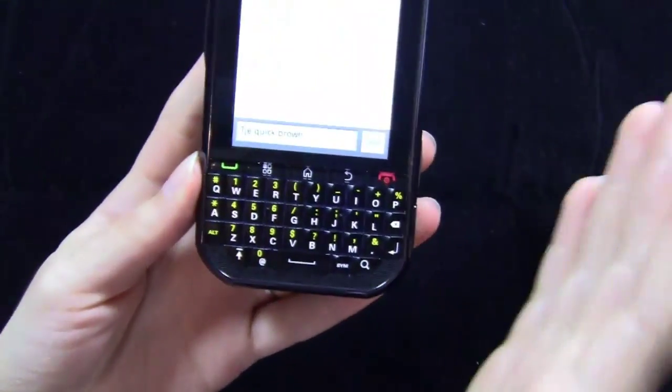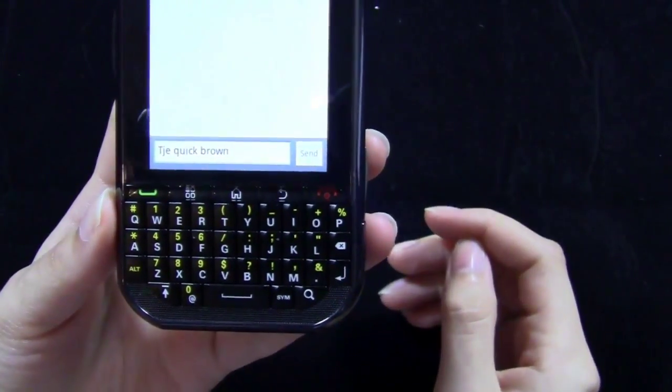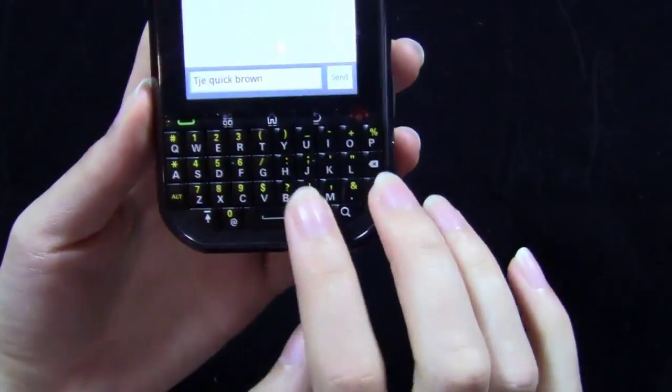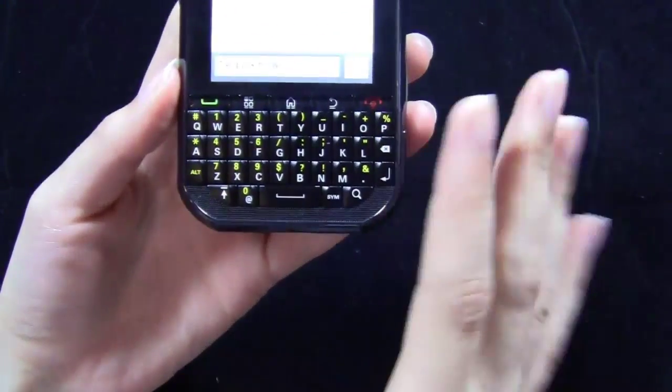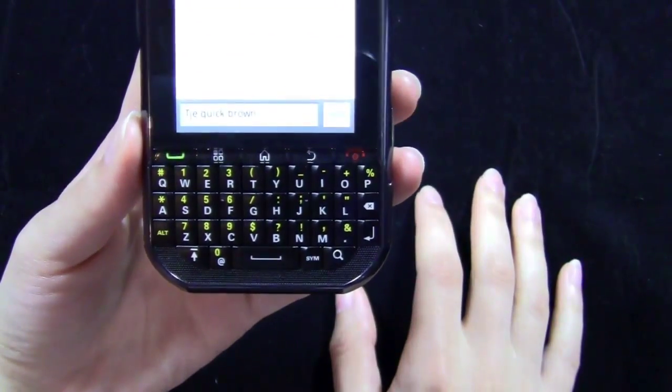There's times when I feel like I'm just holding this tiny little chiclet keyboard. And if you're a guy, I would be willing to bet that you're definitely going to have that problem. Again, my hands are fairly small as it is. So if it's uncomfortable for me, I can only imagine what it would be like for someone that has larger fingers or larger hands. For men, it probably will be a little uncomfortable.